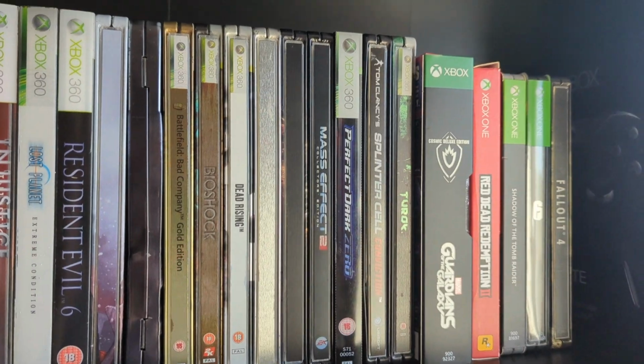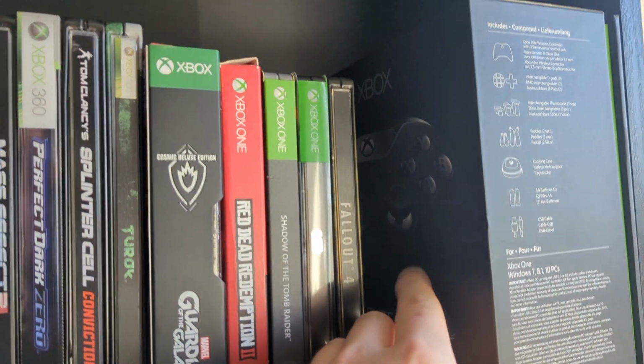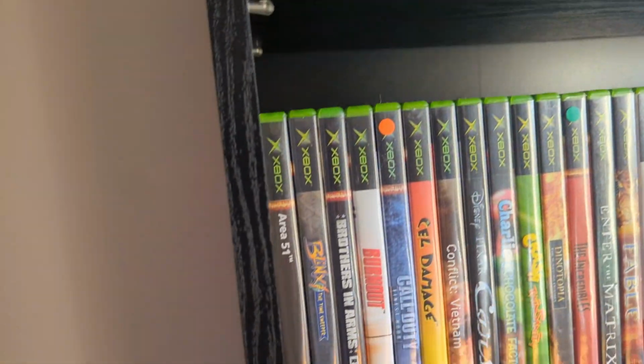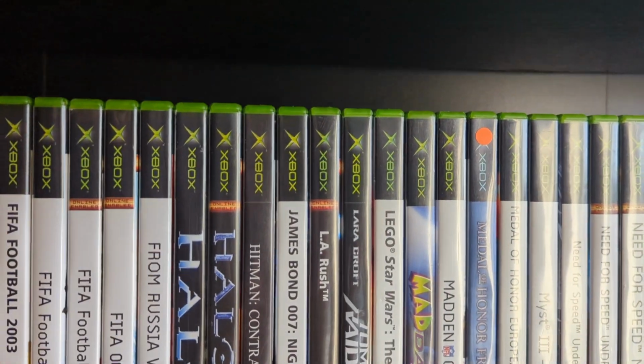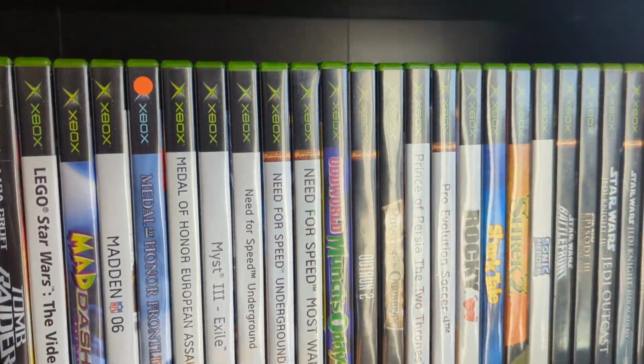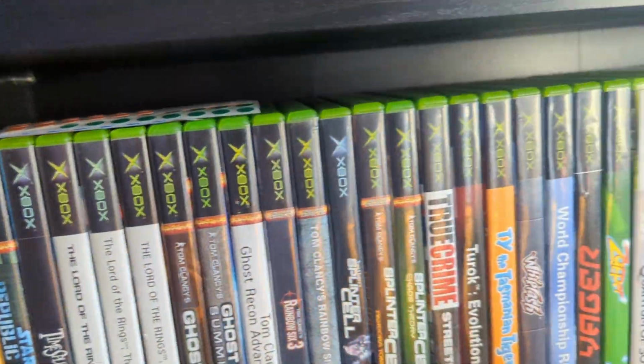I can't seem to come across them as much. Elite Controller, that is absolutely battered to pieces. But yeah, that's still in there. Original Xbox. Again, from my childhood into my early teens is when I owned the original Xbox. So just some of my favourite games there.